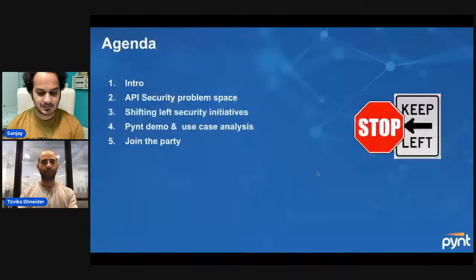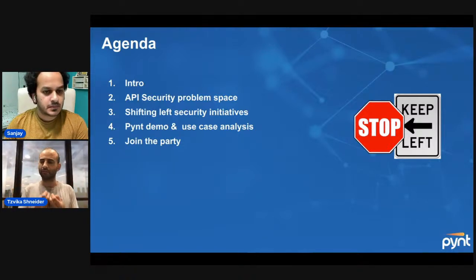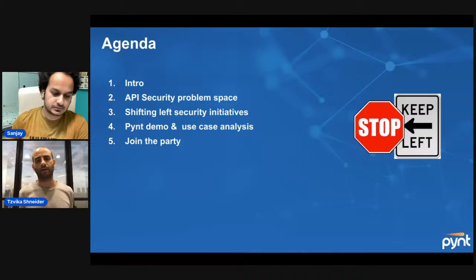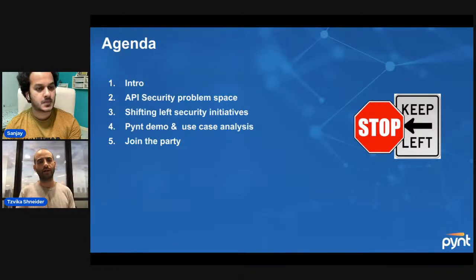So what we're going to be discussing today. First, a short intro. Second, we talk about API security: what does it mean in general, the problem space. We'll talk about some shift left security initiatives that are happening today, and the trend. We'll do a short demo of our product and some use case analysis, the way it should give you value in a very simple way, and how all of us can be part of the community and join this party.